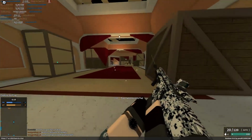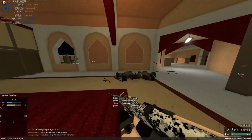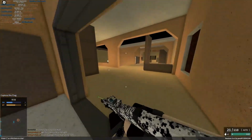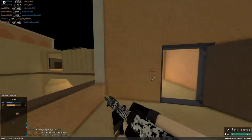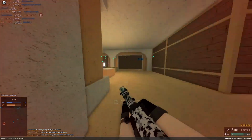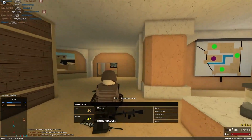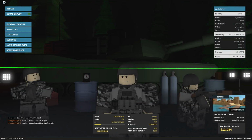I haven't used it much after it got changed, but it used to be a little easier to control. But I think it's still a pretty solid choice. It's only like rank 20 or something. For something this good, that's a steal. That's very high damage. You can even equip Hollow Point with this because it has 42 damage. You could equip Hollow Point and just make it a 2-shot anywhere on the body in close range.